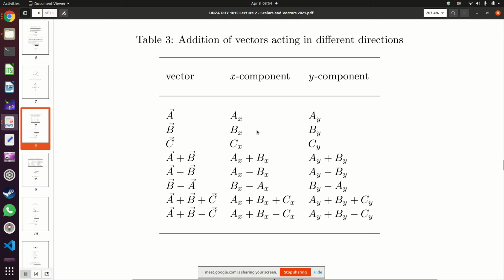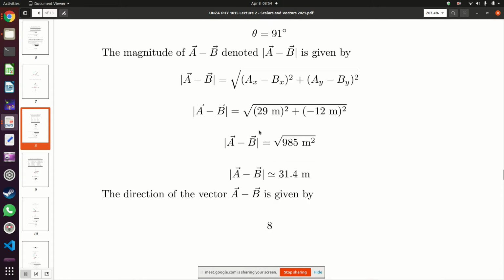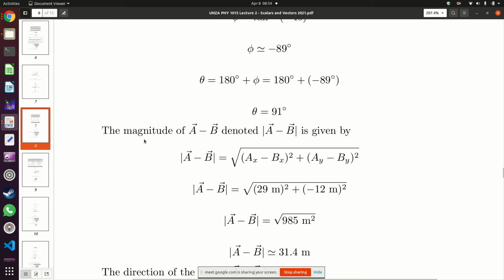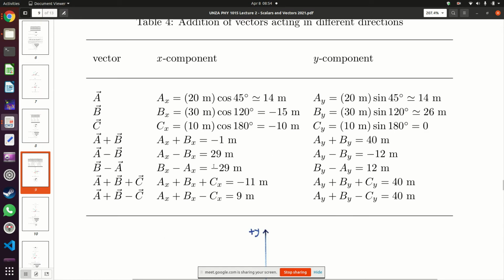Okay. So we move on to this one, a minus b. For a minus b, we know the components. How much is a minus b along the x-axis? A minus b is 29 meters. Along the... your question, yes.